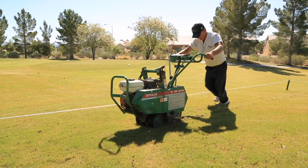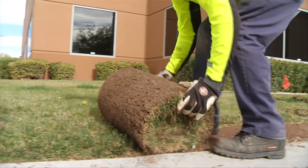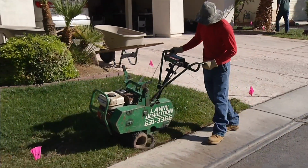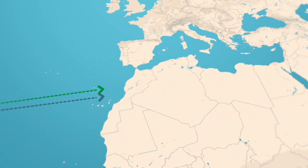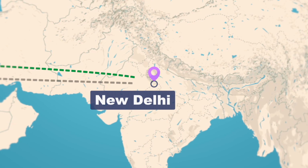Imagine an 18-inch wide roll of sod wrapped 96% of the way around the earth. That's how much grass Southern Nevadans have removed from landscapes since the SNWA launched its Water Smart Landscapes rebate program in 1999. That piece of sod could stretch nearly 8,000 miles, the distance from Las Vegas to New Delhi, India.